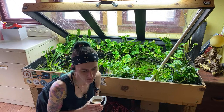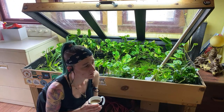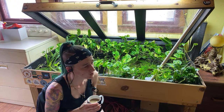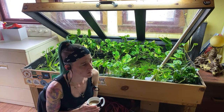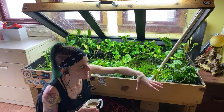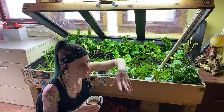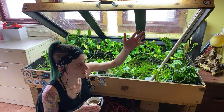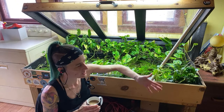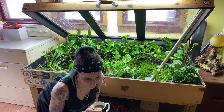Moss ball algae looks so cool growing on driftwood. Yes, it does. Some people will just fill the whole bottom of a tank with those, especially if they have some flow going over it, because that's how they grow in the wild. They pile up on the bottom of lakes and rivers, and as the water tumbles them around, it keeps them clean and aerated. It's actually pretty cool in the wild.